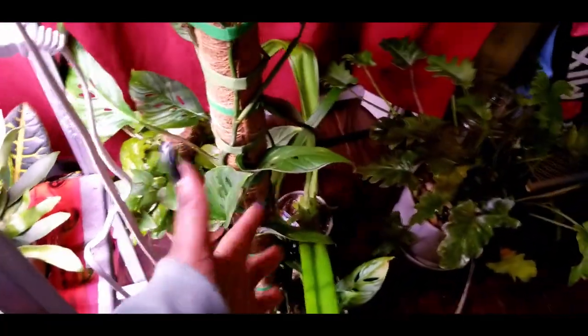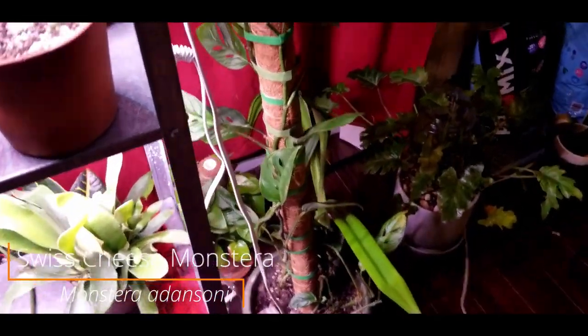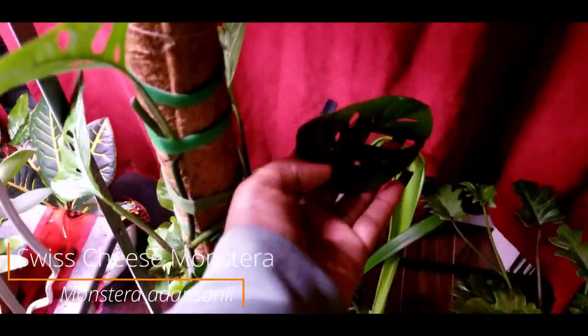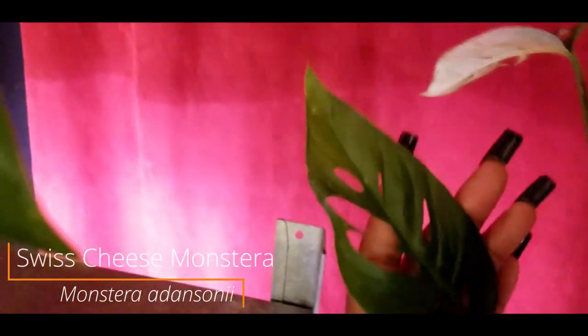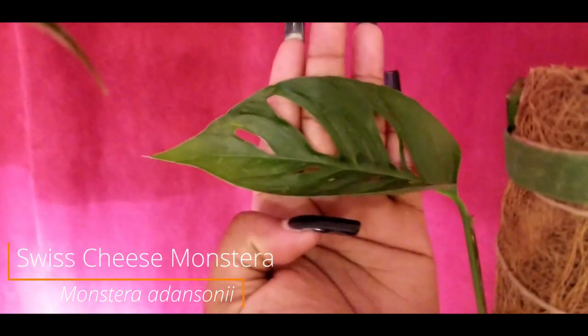This is my Monstera Adansonii. I recently just chopped it up, as you can see, so it could grow more in the spring and summer. But it's attached to a moss pole. We have the leaves up here. It climbs. Climb. All the way to up here. This is one of my favorite leaves. All the way to up here. And then it kept going, but then I just chopped it up.